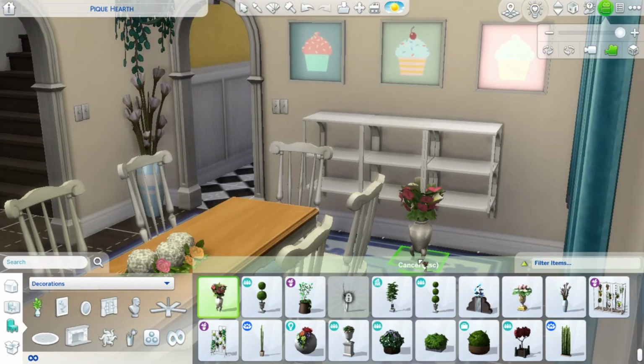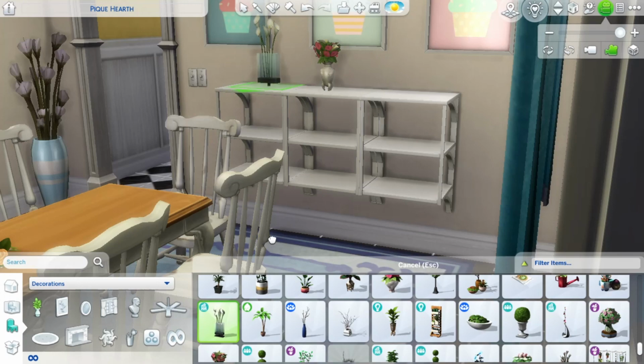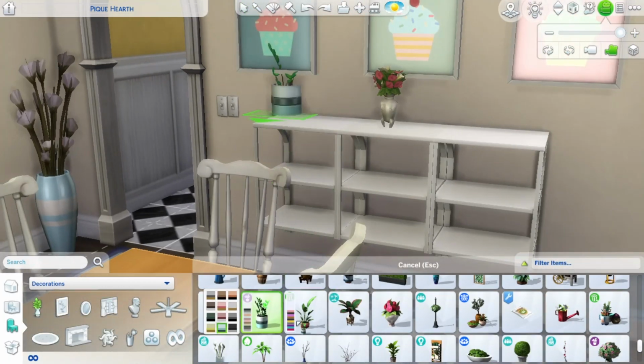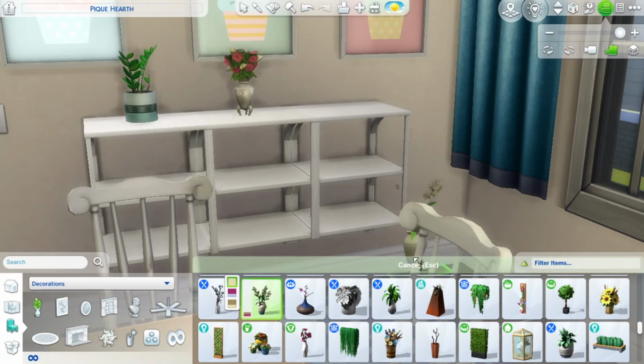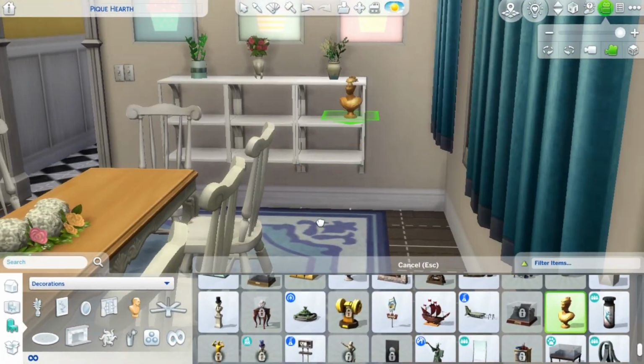And I was super excited when I found light switches in build mode, by the way. It's been a while since I had scrolled through the miscellaneous objects, and I found light switches, and I was just like, oh my god, light switches! So, and I was very happy.